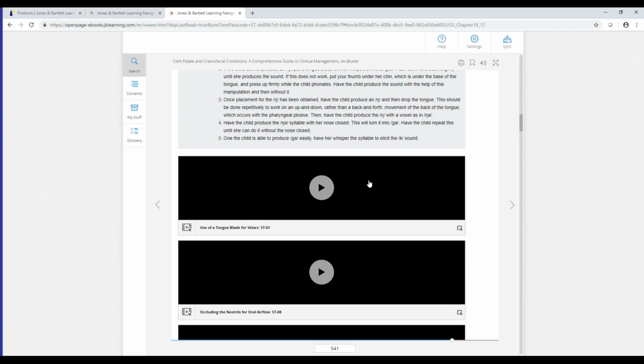They also have the ability to download the book, and if they want to, they can download the videos. They can go in and choose which videos they want to download. Because there are so many videos, we didn't want them to have to download everything, because that could be a very large download on a mobile device. But they do have the ability to take those videos offline through the ebook, and they can access them at any point, even if they go to an area without internet access.